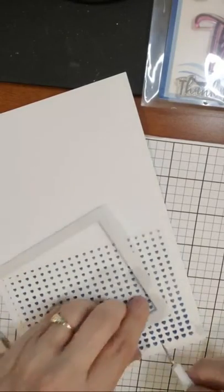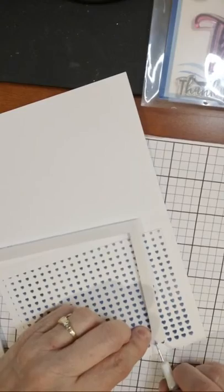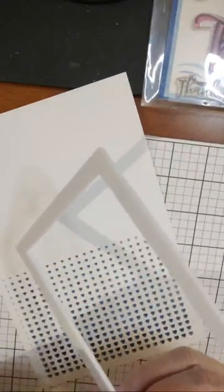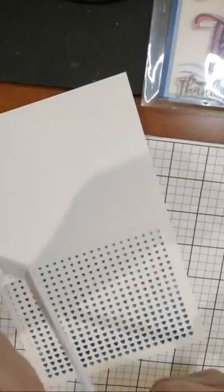Drew Wagner asked, she liked the stencil demonstration, and would love to see more stencil demos in the future. Okay. We've got some new stencils, so that's probably going to happen, Drew.